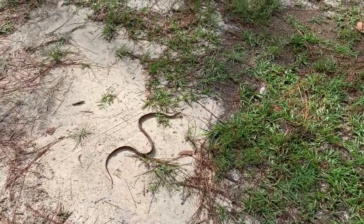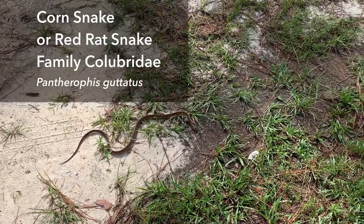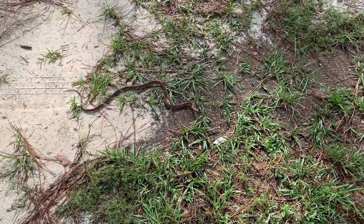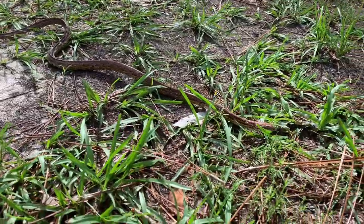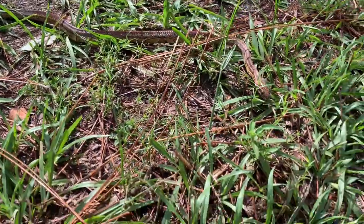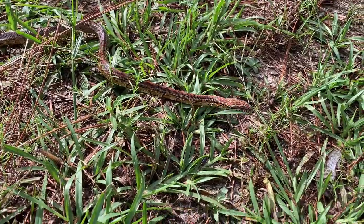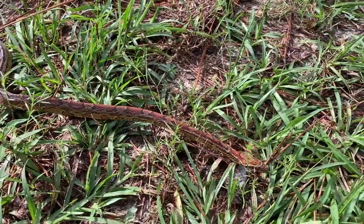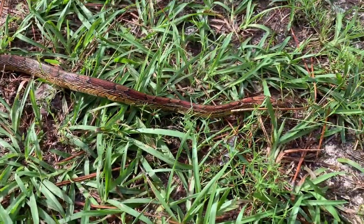It's a corn snake. I love these guys. Of all the colubrids in my yard, this is the one most likely to go in the shed and eat mice. So if I had to pick a favorite, this is the one. Corn snakes are not strictly daytime snakes like black racers. I see them after dark a lot.